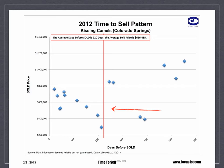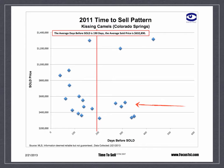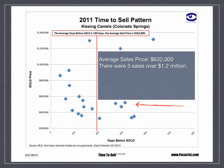Now, in 2012, the red line's associating where the heart of the market was in 2011. See, the red line there is showing that there were 5 sales there between $400,000 and $600,000 in 2012. Look at how many were there in 2011. That's more than half the market. And that's why the average sales price was lower.